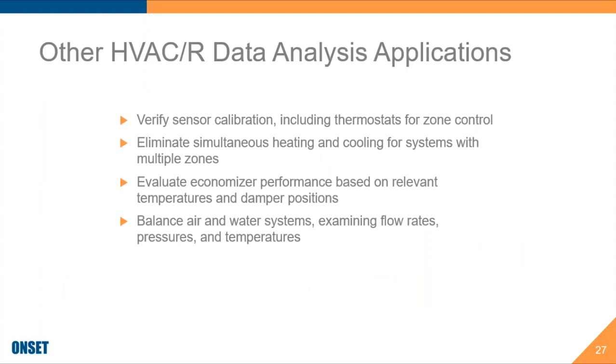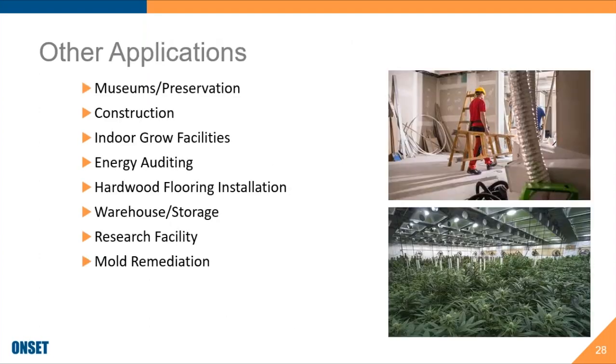Just some other ideas: verifying your thermostats, making sure that you're not heating and cooling at the same time if you've got systems with multiple zones. Just a lot of different applications, and it's surprising what you learn just by looking at the temperatures in the system. Like I learned that the air conditioning air is coming out at 40 degrees C. That was something new for me.